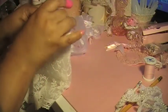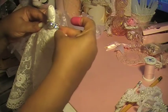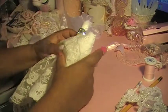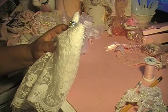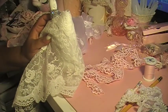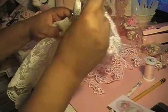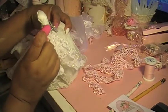I'm gonna do this stuff. Yeah, but I still need this to be covered. I need to put something there. I have to. Let's see. Before I keep going, no, that's not gonna work. Yeah, I think that could work.